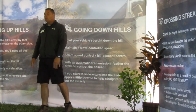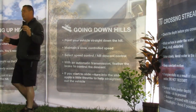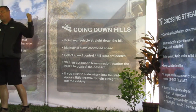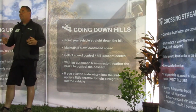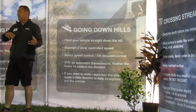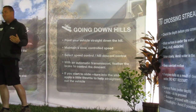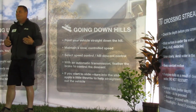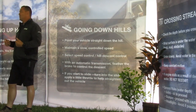Enter slowly. Avoid water in the intake. When you see the people that hit these water holes and stream crossings, doing higher speeds, and the water goes splashing all over the place, that's really fantastic for pictures and really impressive to people that don't understand how dangerous and expensive that can be, isn't it? You splash that water up and it goes in the intake, and boy, that gets expensive, doesn't it?